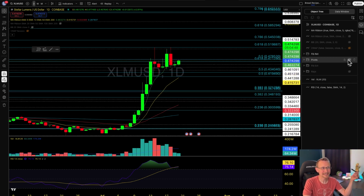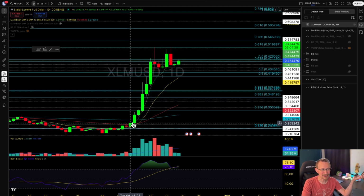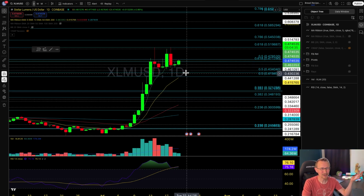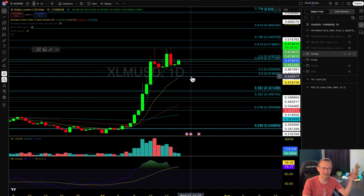Now, if we also layer on top of that the pivots, you can see we're starting to build up quite the area of support from where we're at right now. Or if you want to count it as resistance because we've come up and we've kind of gotten stopped in it, I'm going to call these ones down. I still think there's a fair amount of support. I don't know that we'll pop out at the bottom of this yet.